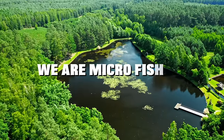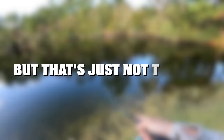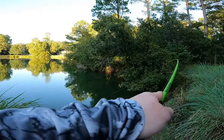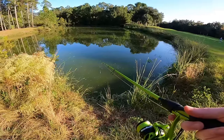Today, we're microfishing for whatever bites. When throwing a bait this small, you would think you'd only catch small fish, but that's just not the case. You'd be surprised the amount of big fish you can catch on these tiny lures. Our goal today is to see how many species we can catch on these micro baits. Now let's hop into it.